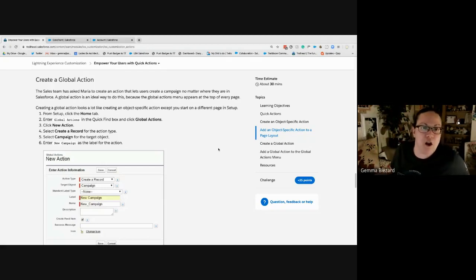So in this instance, in our Trailhead badge, the sales team has asked Maria to create an action that allows users to create a campaign no matter where they are in Salesforce. A global action is the best way to do this because the global actions menu appears at the top of every single page, not just the object, okay? Whereas if it's an object-specific page and you're on an account, you won't see your new action.